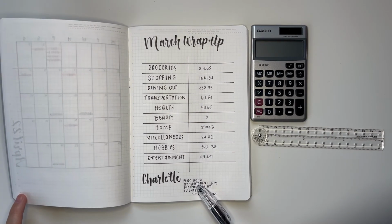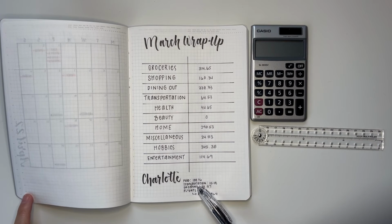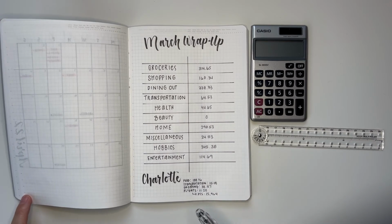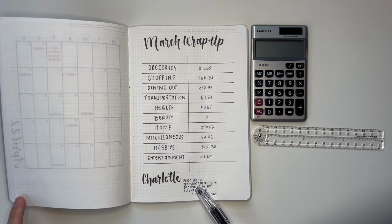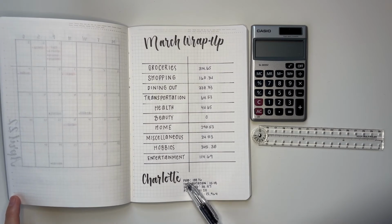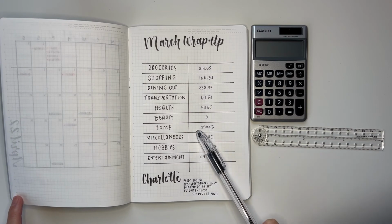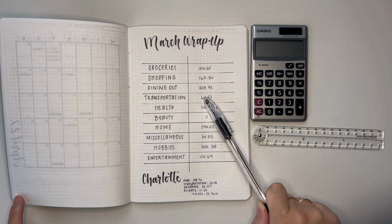$78 was from a Brazilian steakhouse, the rodizio style, where they come around with the meats. It was really pricey, but so good and so worth it, and I would do it again because it was so good. So $78 alone of the food amount that we spent in Charlotte, the dining out, is from one meal.